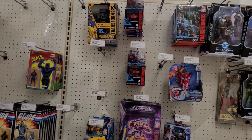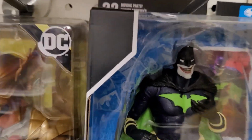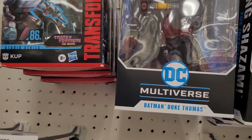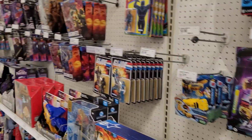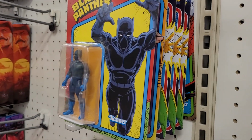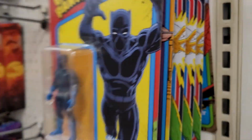So let's check out the action figures. Transformers are doing what they do. And it looks like there's still some more of these Batman of Earth 22 Infecteds still out there for you to pick up. Part of that multiverse. Here's the other one, the Duke Thomas Batman. There's still a ton of these King Shazams from last year. But here's what you got. So y'all know I love these Black Panther Marvel Legend Kenner cards. The 3 3/4 looks like it's Black Panther, Electro, and then Falcon is what you can see.